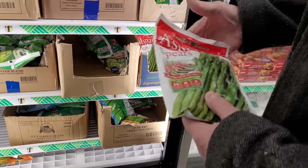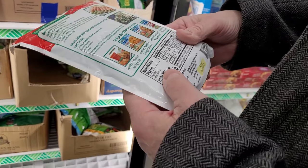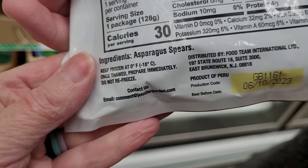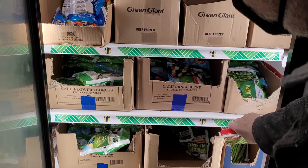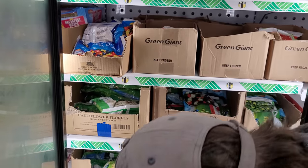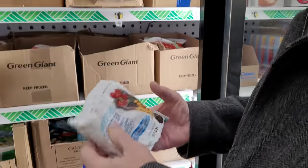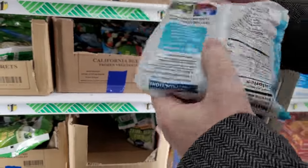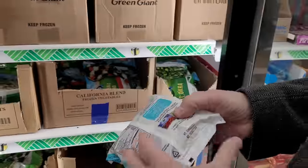They have a bunch of frozen vegetables. This is the first time I think I've seen asparagus spears there. Those are a product of Peru. Oh, and this is a smoothie starter. Not only does it have fruit, but it has spinach also. Now that is a product of China.